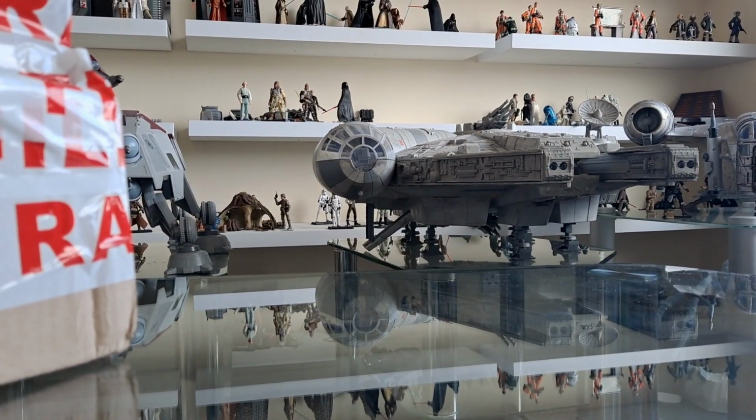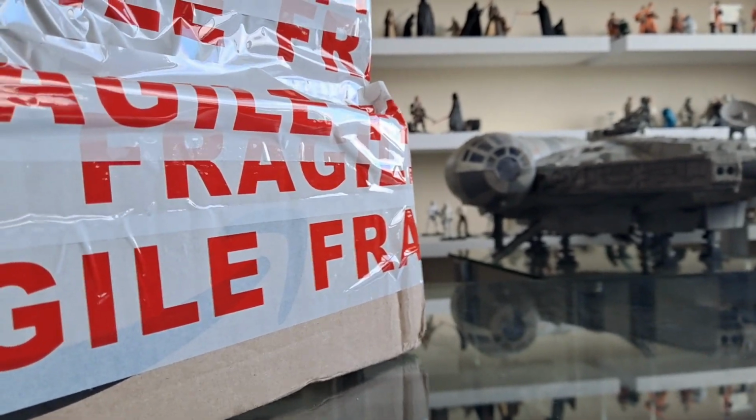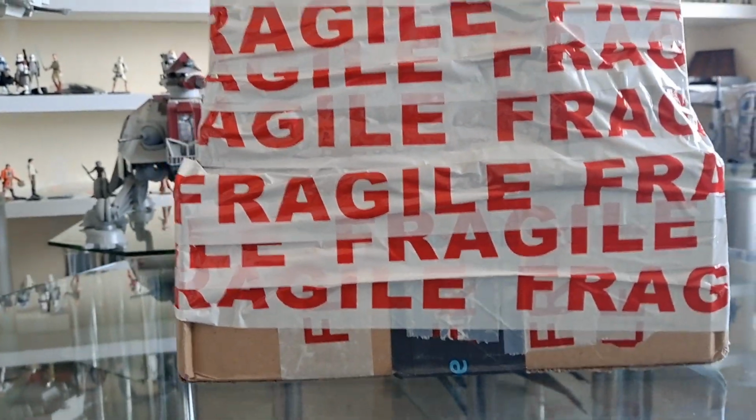It's time to open this package here, which has been sent by a good friend of mine, Lau, who is a Patreon supporter, and he has sent some wonderful things in the past, but this is something he has created. I can't wait to see it.